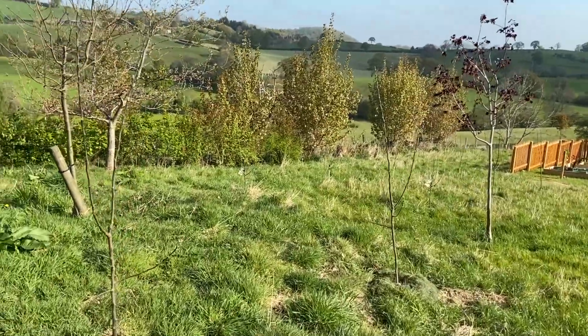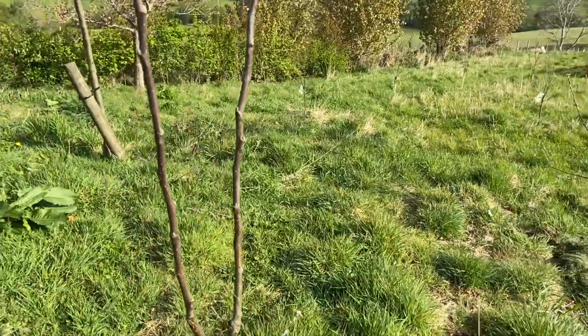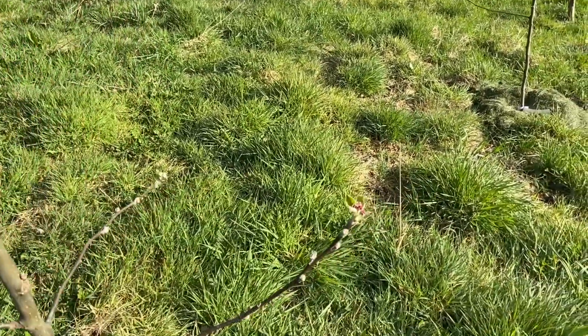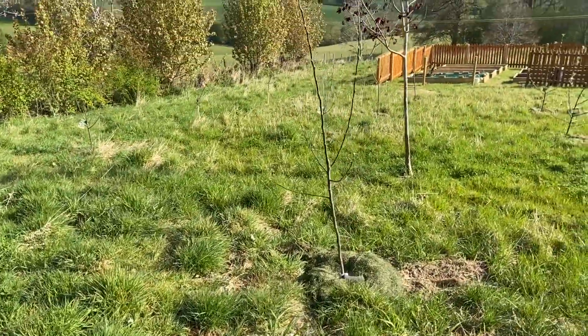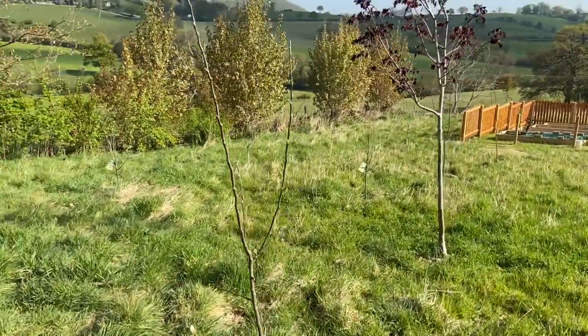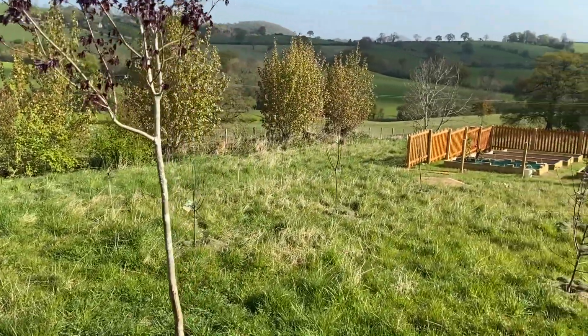The apple trees in general have been really robust. They have exhibited no signs of anything wrong with them. They are all blossoming, they are all beginning to get their leaves out. So we're really pleased with the apple trees. There's quite a few of them. You can see the tags just blowing in the wind.